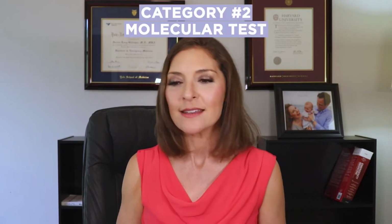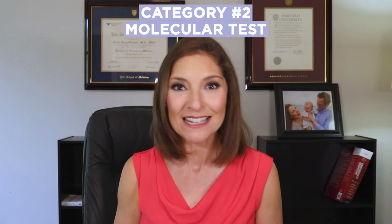The second category is what's referred to as the molecular test. Sometimes you've heard it referred to as nucleic acid or PCR. What this test is looking for is actually genetic material of the virus. And since part of the process of PCR is to very rapidly amplify the number of virus in the sample, it tends to be more accurate because it can pick up even smaller viral loads in people.